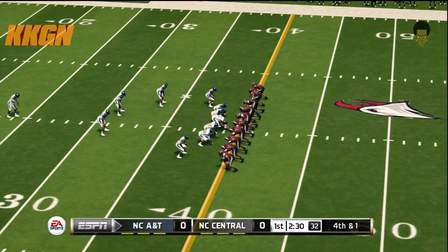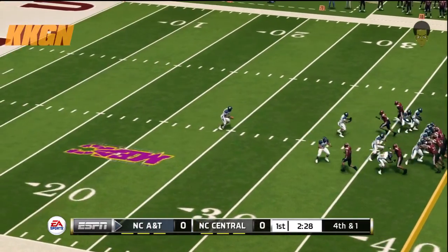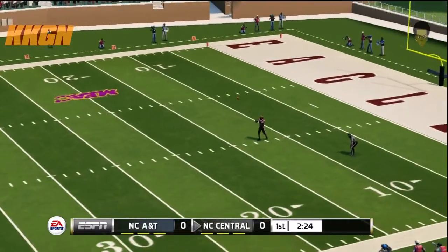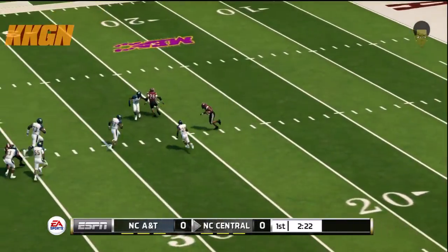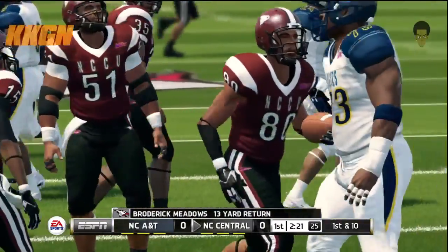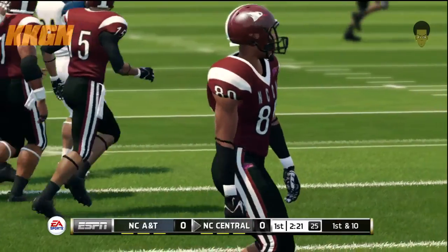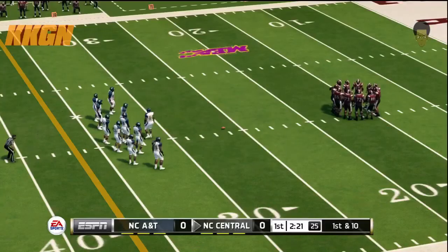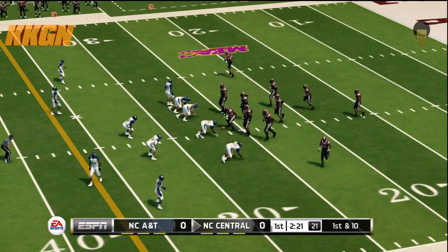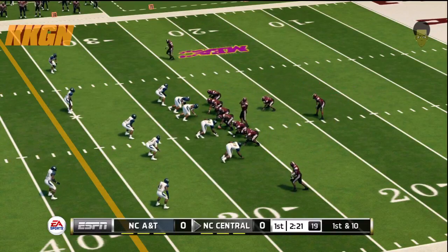They're stacking the line. It looks like they're coming after this punt. Booming kick. He makes it out maybe to the 26-yard line. Returns for a gain of 12 yards. And so far, it's been totally even. In close games like this, every possession is likely to matter.